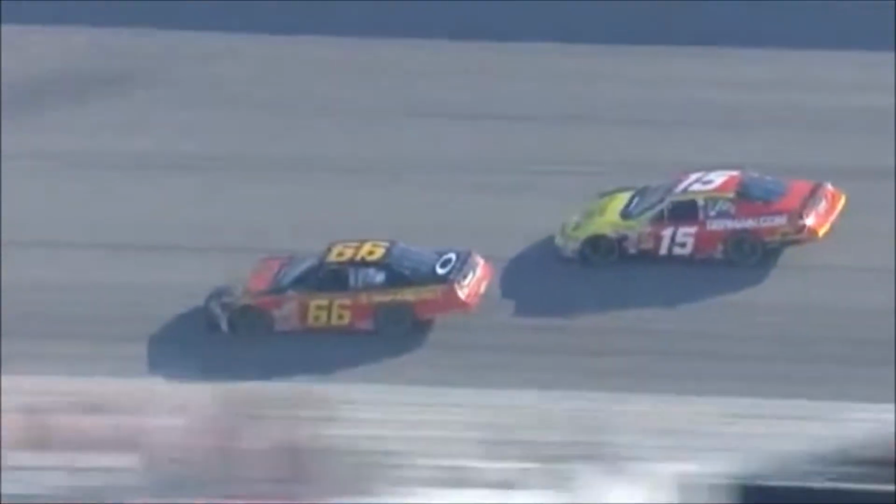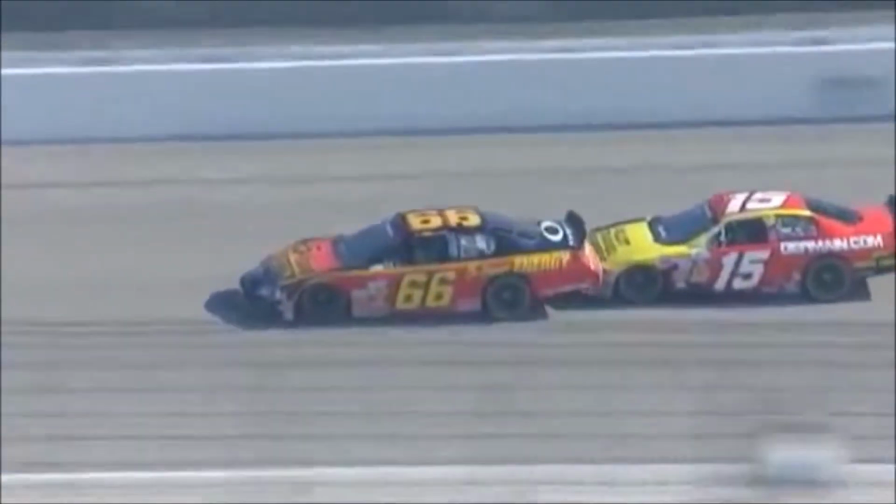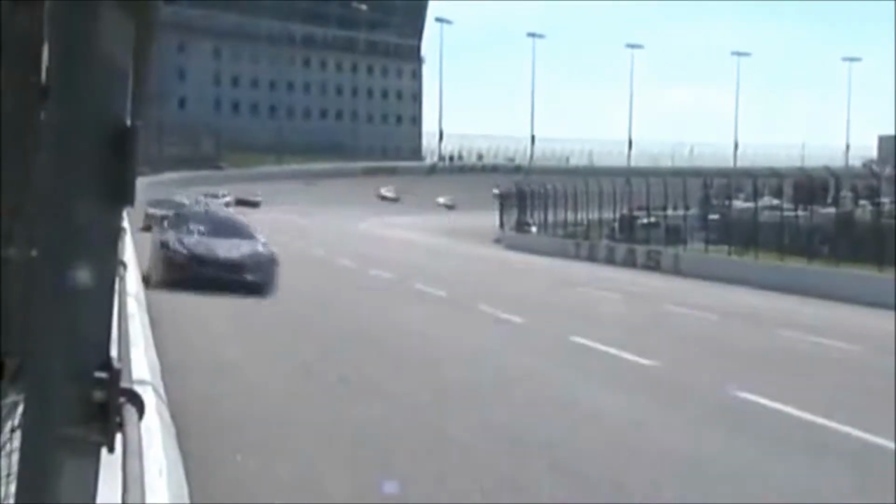Let's see from the replay here. You see Stephen right now. Michael Annett trying to go by on the high side. You see the 66 car get a little bit loose, slide up in the 15 of Michael Annett, had a run, and just got into the back of him. Boy, Tony Raines just gets by. All right, let's take a look at it in real speed.